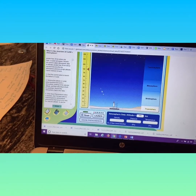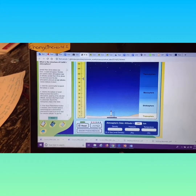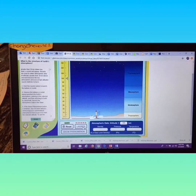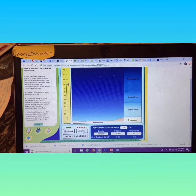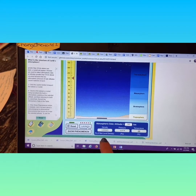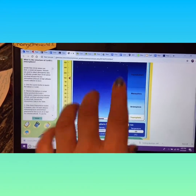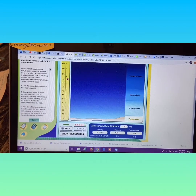Okay. So now there's my little rocket. I'm going to launch it and see what happens. 200. Got to the thermosphere. Yay. So then it shows you your density, or the percent of sea level density. And you've got pressure and temperature. Negative 65 degrees Celsius.